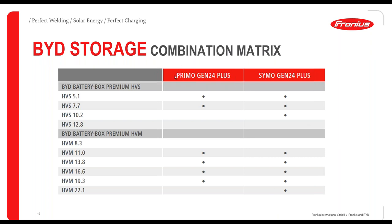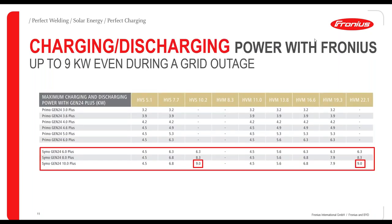And that's the combination matrix. You see here, for example, the Symo GEN24 Plus is available with the HVS from 5.1 to 10.2 kilowatt hours storage capacity, and the HVM from 11 kilowatt hours to 22.1. Please keep that in mind and check this before installing such a system.